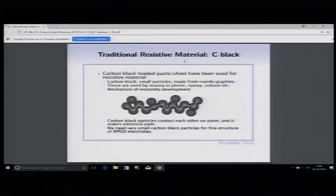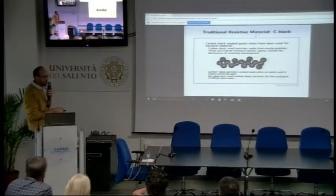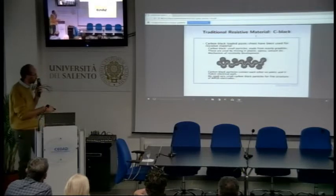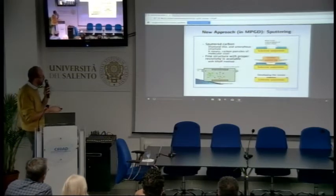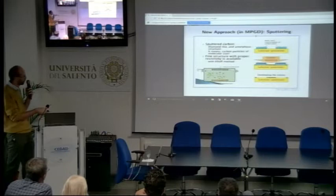But these carbon black particles are, let's say, not as granular as we would like, because for the RPCs it went fine, but if we want to make detectors with electrodes of the order of micrometers, these techniques do not work very well. So a new approach that he tried was sputtering. He sputtered carbon in a diamond-like way with a magnetron sputter. He was able to produce resistive strips using a lift-off process, which might also be interesting for us to use.